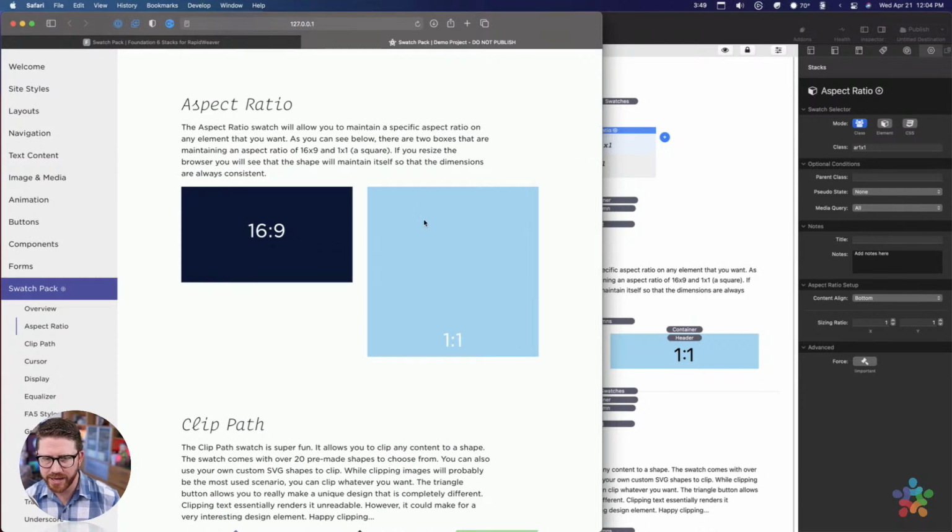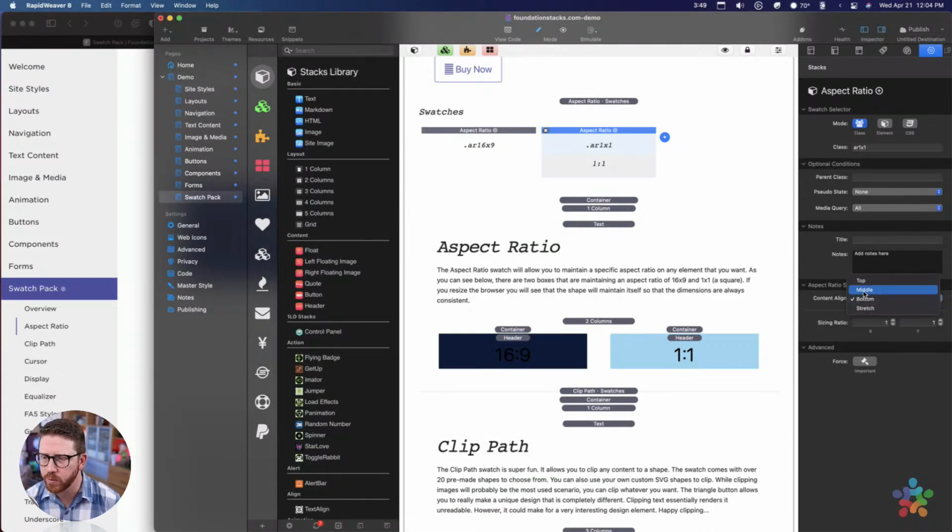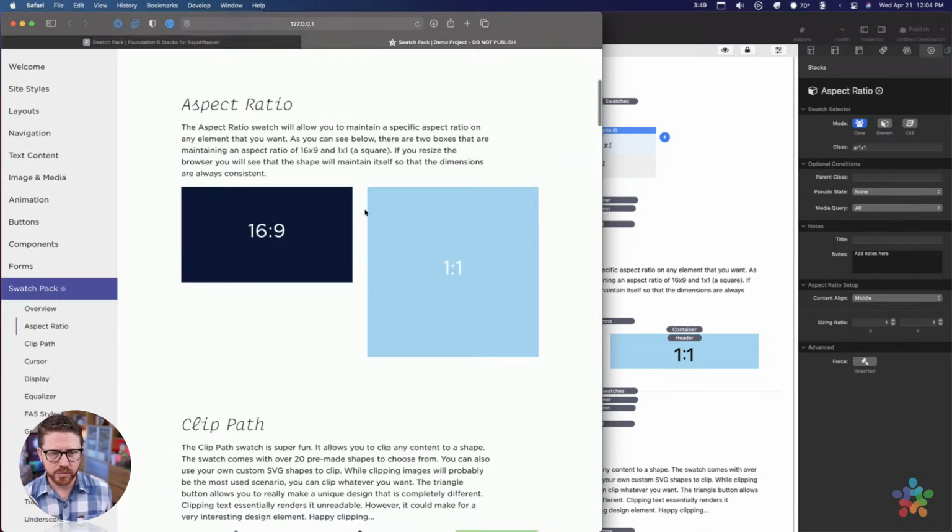So having it in the middle, which is the default value, is probably most likely what you're going to want. But yeah, you have the option to set the alignment. Cool.